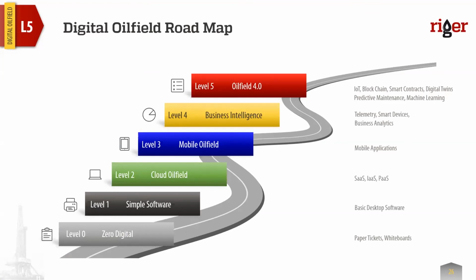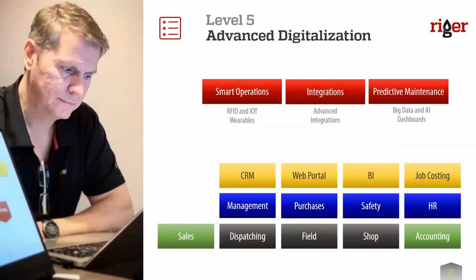So, the next level is Oilfield 4.0. We believe that after those four levels, we will be ready for all those new technologies which we widely see right now, and which we are ready to implement. And one of the applications which we can definitely consider here as the next level of the ecosystem, and next several elements, is smart operations using RFID, Internet of Things and wearable devices.